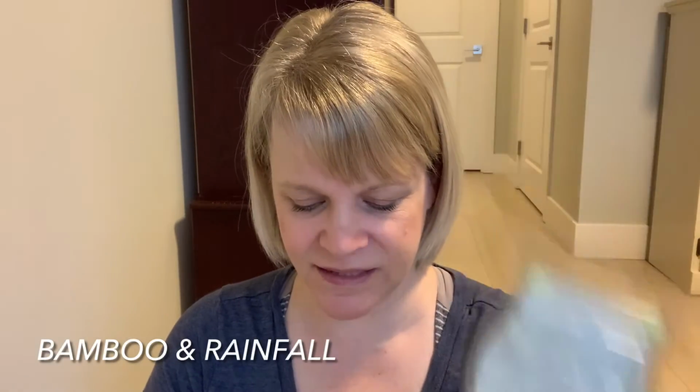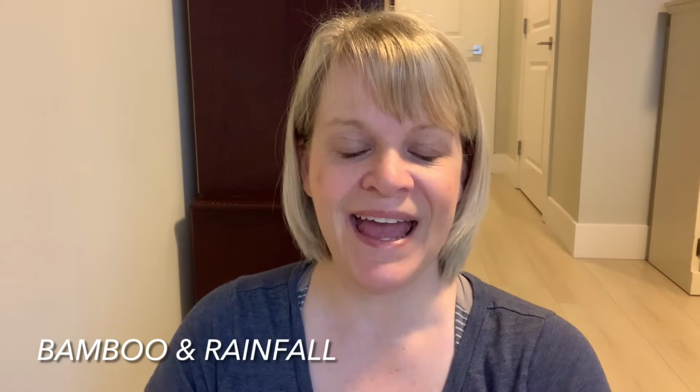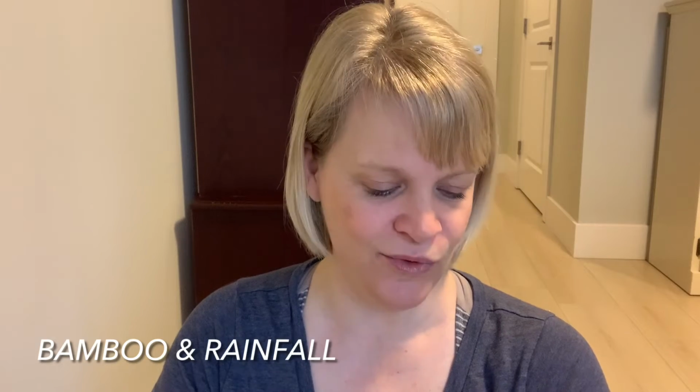Let's talk about our 3rd place scent for the week. It is Bamboo and Rainfall. This is a bright green colored wax. It had 16% of the vote. It's between medium and medium plus on cold sniff intensity, and it is our only fresh offering as a new release in the catalog. So let's read the scent description.